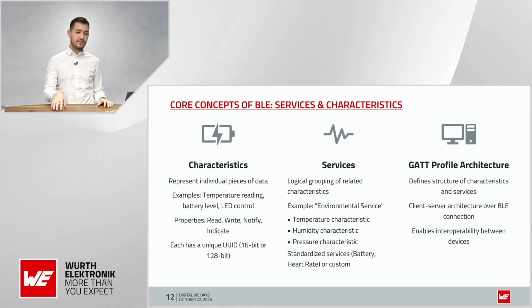Characteristics are grouped into services, which are logical collections of related characteristics. For example, an environmental service, which is defined in the Bluetooth standard, might include temperature, humidity, and pressure. Some services, like the battery service, allow devices to communicate about the battery state. Or there are also custom services. For example, with Würth Elektronik, we also designed some custom services that enable efficient data communication between a couple of our modules. We are going to talk about our modules later.